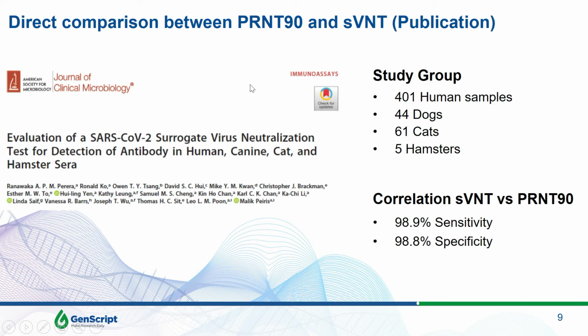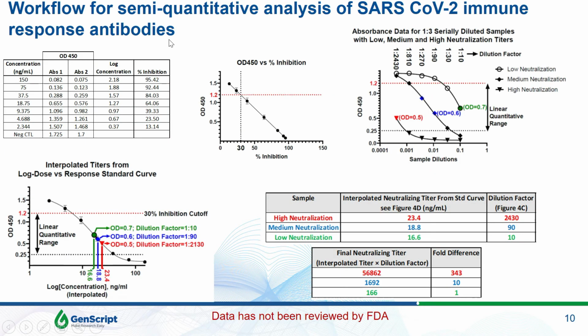Another article was published for live virus assays. They looked at 401 human samples, also dogs, cats, and hamsters, and between all of those samples, the correlation of the cPass test, the sVNT assay, with PRNT90 was very good: 99% specificity and sensitivity correlated with PRNT90. And there are other articles that have corroborated these results as well. So this is just one of many.